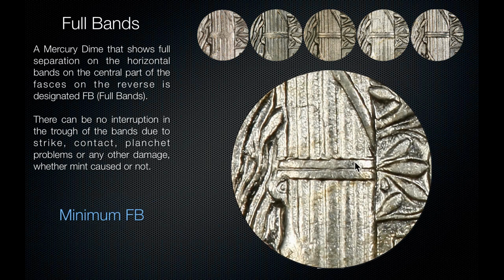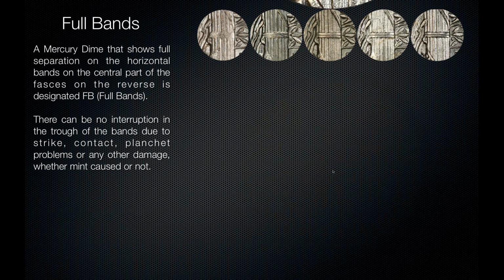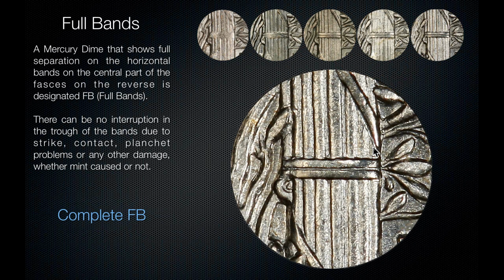Finally, here is a minimum full bands coin. You see there actually is a division there. It's fully across. It's not quite uniformly deep across the entire coin, but there is separation. So this would be the minimum that we would call for a full bands coin. And finally, there's what we call the complete FB, or the McDonald's arches, some people have called it, where you have 2 fully split bands and a complete trough between them of equal depth. So this would be sort of an ultimate full strike, full bands Mercury dime.